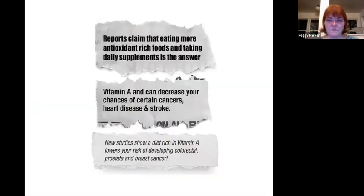But there's some things I want to explain to you about antioxidants. So here are some headlines that you've probably heard about, that reports claim that eating more antioxidant-rich foods and taking daily supplements is the answer. We heard that for years, right? We heard that you've got to eat these foods. If you eat these foods, it's going to decrease your chance of cancer and heart disease and strokes. It's really going to help.